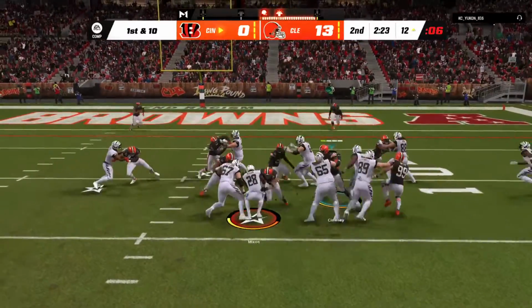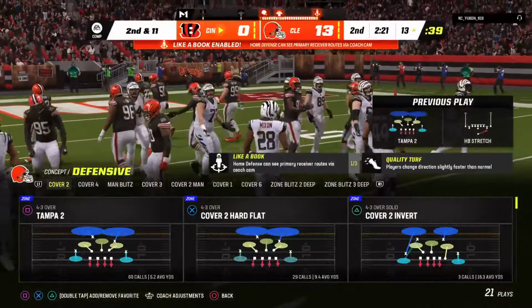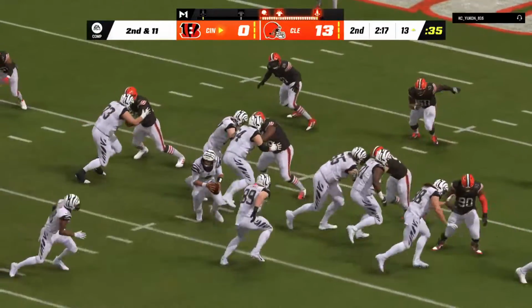Now it's Mixon running right. And they'll lose yardage here. They go backwards to the 13-yard line. Officially, it's a 1-yard loss. That's going to bring up 2nd and 11.